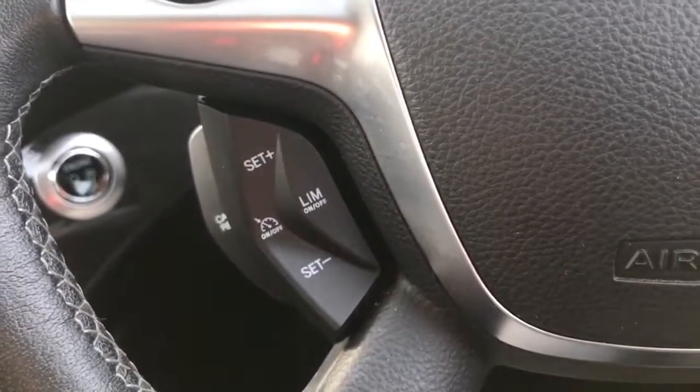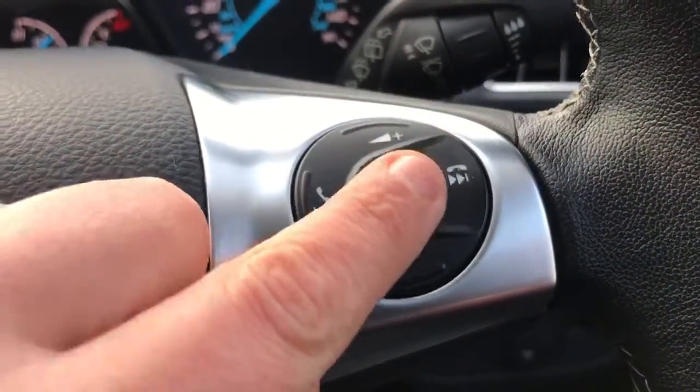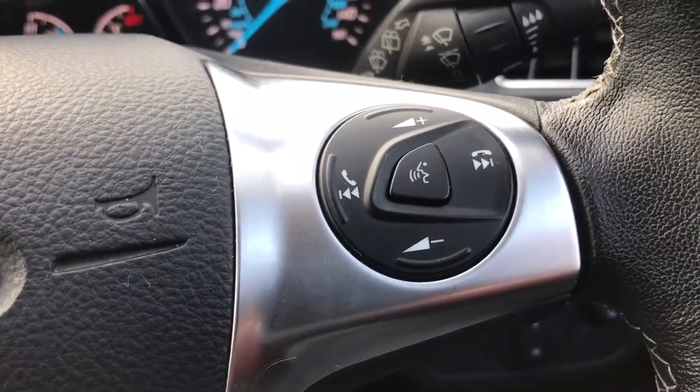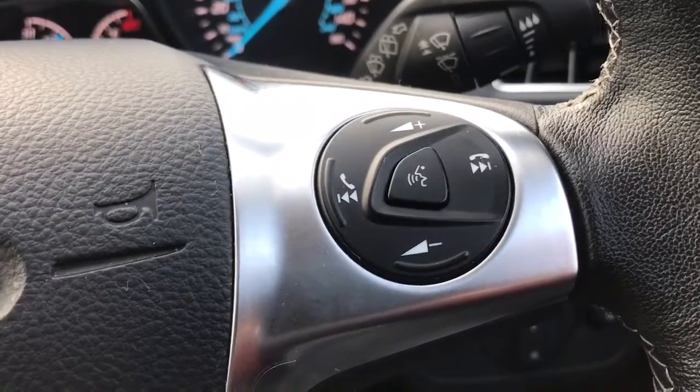Backing out to the steering wheel, the buttons I was using a moment ago are these ones on the left. Directly beneath that, we've got cruise control and speed limiter. And then over on the right-hand side, we've got stereo controls as well as voice activation for the phone. So hitting that button in the middle and asking it to dial any one of your contacts list, it will do that without you having to take your phone from your bag or your pocket.